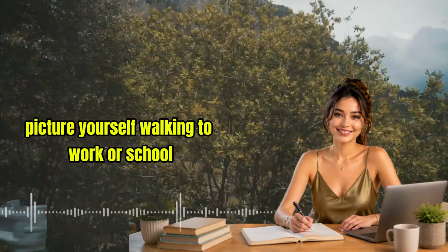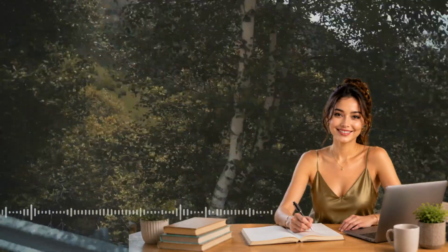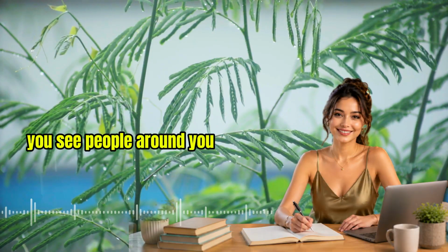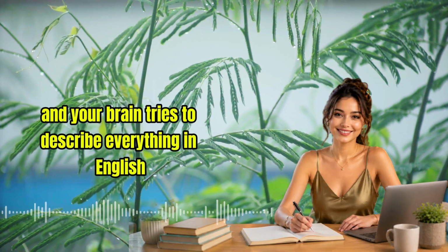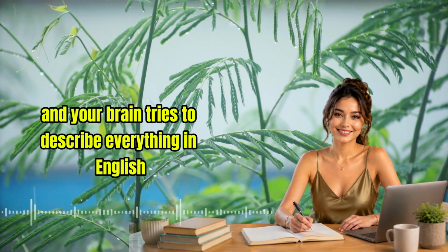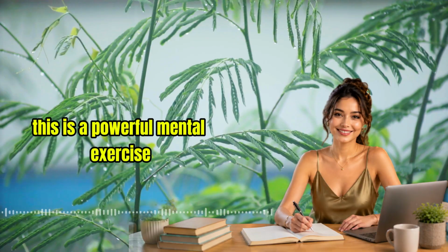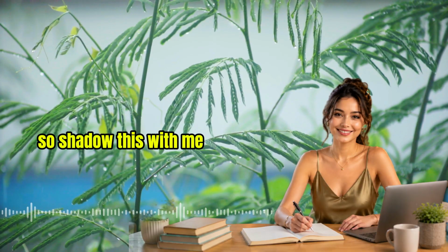Picture yourself walking to work or school. The air is fresh, and you're thinking in English. You see people around you, and your brain tries to describe everything in English. This is a powerful mental exercise, so shadow this with me.